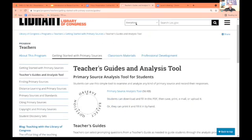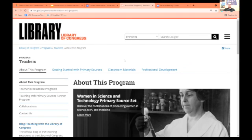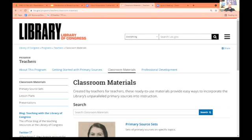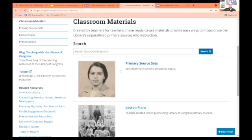I'm going to hop back using the breadcrumb and go back to the teachers page. So again, we're just following that. We went down a little bit. I'm going to go back to teachers. And from here, for our purposes for research, I'm going to hop over to this classroom materials area. These are things that have been created and vetted by staff at the Library of Congress, or teachers that have been part of different programs with them, to cover the gamut of things that teachers are going to teach in their classrooms.